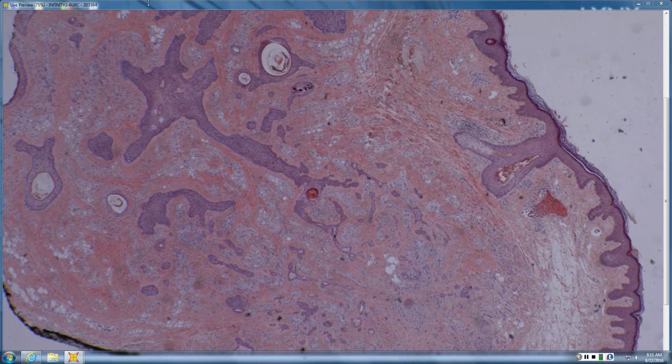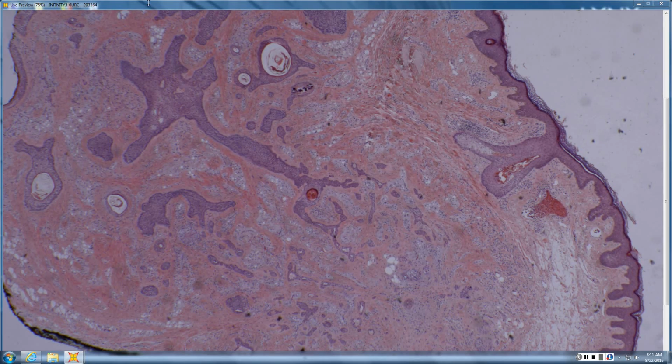The mixed BATs like this don't tend to be associated with any syndrome. So remember last week, every tumor seemed to have a syndrome associated with it. These mixed BATs and most of the sweat gland neoplasms don't have syndromes associated with them. It's more the pilar ones that do.